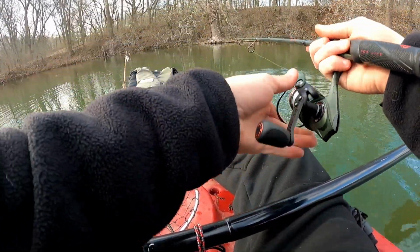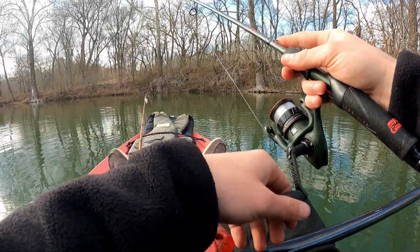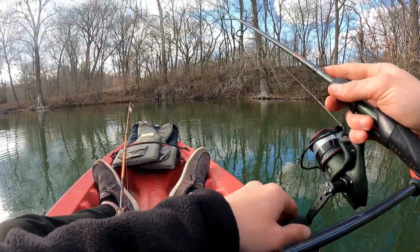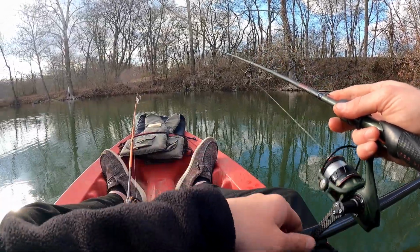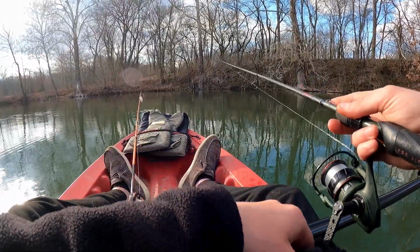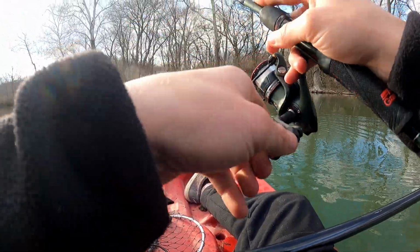Bunch of itty bitty crappie in here, but like I said, there is a big one in here. I caught him and then released him, and he swam safely away. I actually caught him on that far side over there. We haven't been over there yet, but I released him over by the boat ramp.